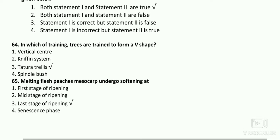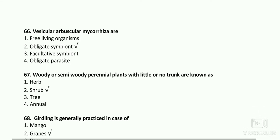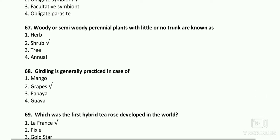Question number 64, in which of the training systems are trees trained to form a V shape? So tatura trellis, it's common. Melting flesh peaches: mesocarp undergoes softening as the last stage of ripening. If you are not going to clear these questions, just leave them. Question number 66, vesicular arbuscular mycorrhiza, that is VAM, is an obligate symbiont. Question number 67, woody or semi-woody perennial plants with little or no trunk are known as shrub. Girdling is generally practiced in case of grape.